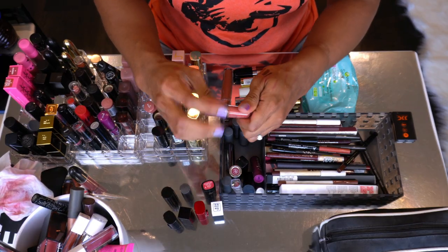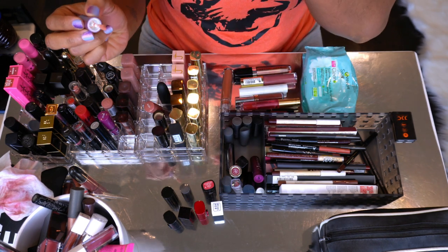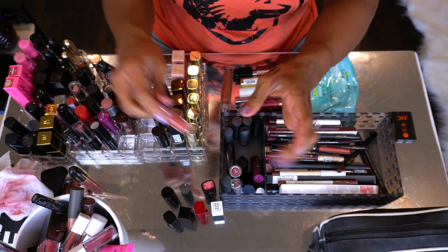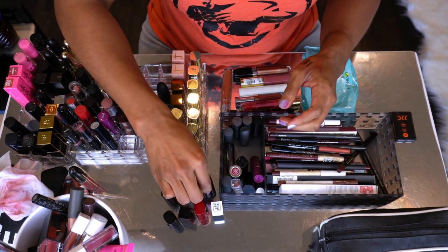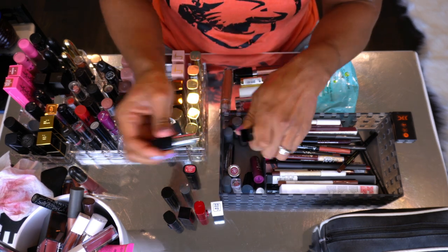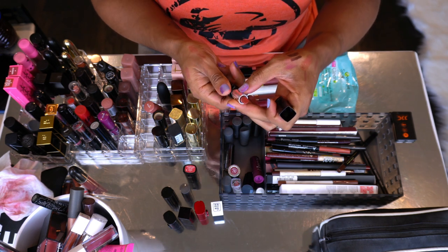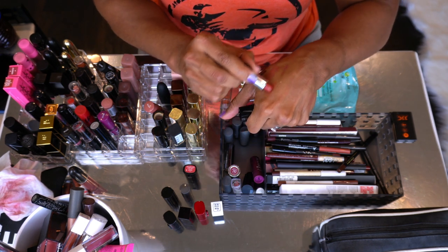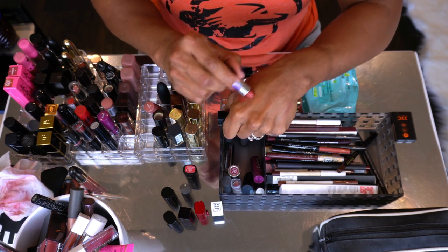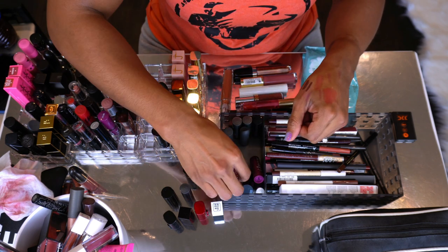This is a Tarte Lip Surgeons. This should be with my glosses. I'm gonna get rid of this. I'm not gonna wear it. This next one is Makeup Forever number 6N. Ooh, has this been swatched? This hasn't even been swatched. I'm gonna throw it. Not in love with it.